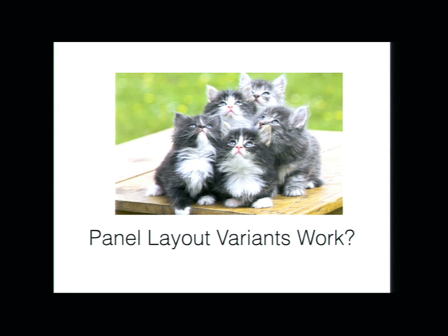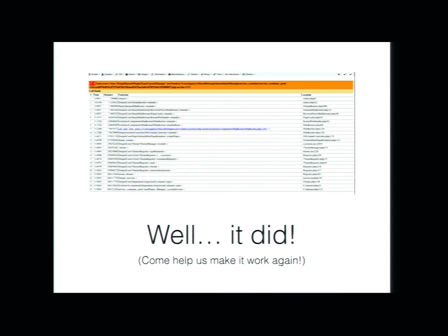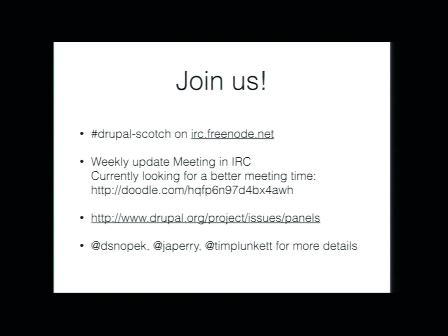So, do the panels layouts work? It did, but it doesn't at the moment. However, you can join us and try to help us. We're in the Drupal Scotch channel pretty much all the time, and if you ping David, myself, or Tim Plunkett, you'll probably get a response. Chris Vandewater has also been doing a bunch of work on this, and there's a few others that I don't have off the top of my head.